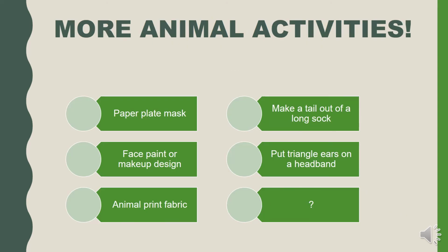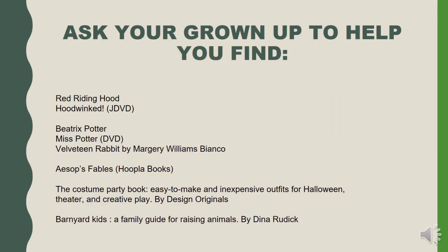Here are even more animal activities that you can have fun with your grown-up. You can make a paper plate mask of your favorite animal, maybe even write a special show where you play the character. You can do face paint or makeup. You can do animal print fabric, or even make a tail out of a long sock. You can also put triangle ears on a headband and have fun pretending to be your favorite animal.